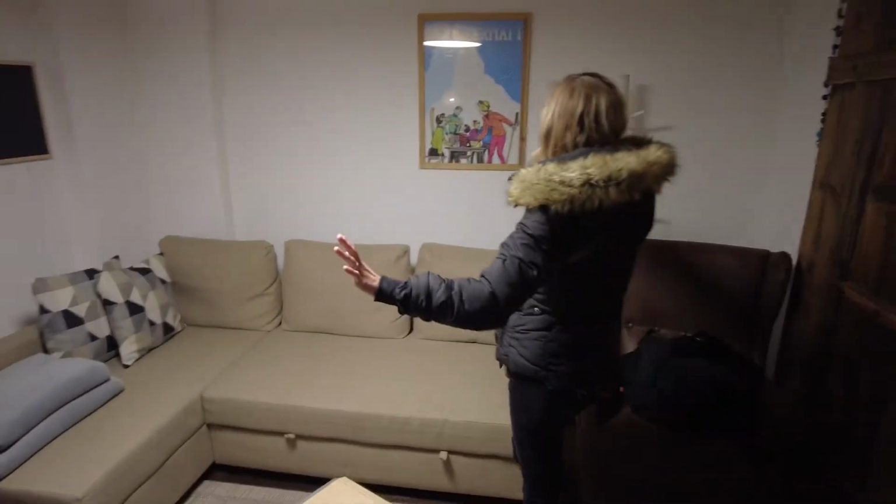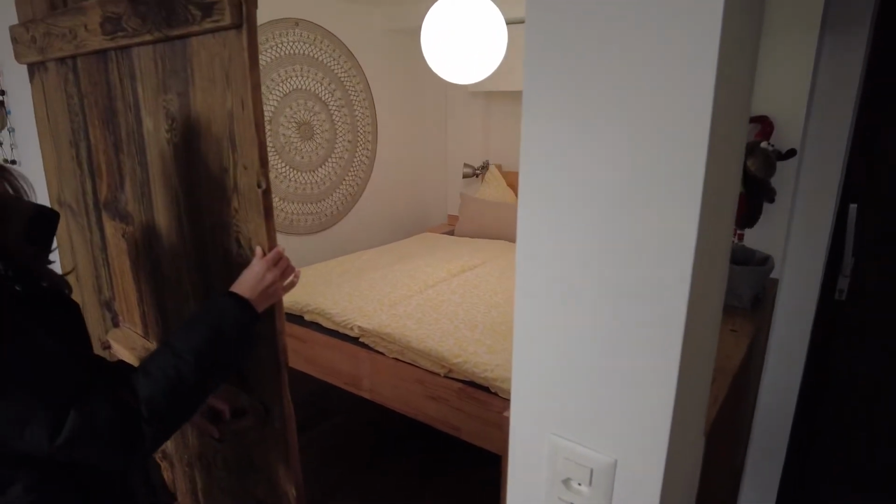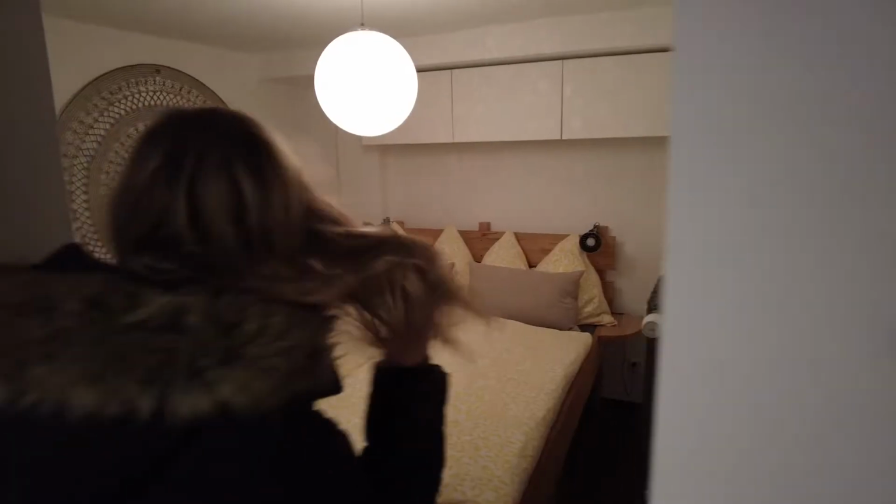Living area. I really like their posters and stuff. And this is the bedroom, like an old sliding barn door. It's kind of noisy. Very rusty. Rustic indeed. Rusty.